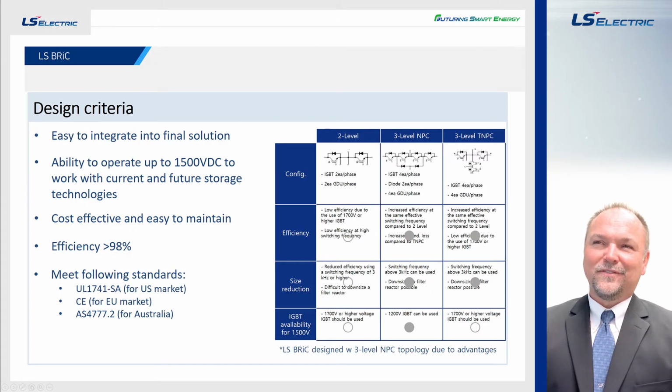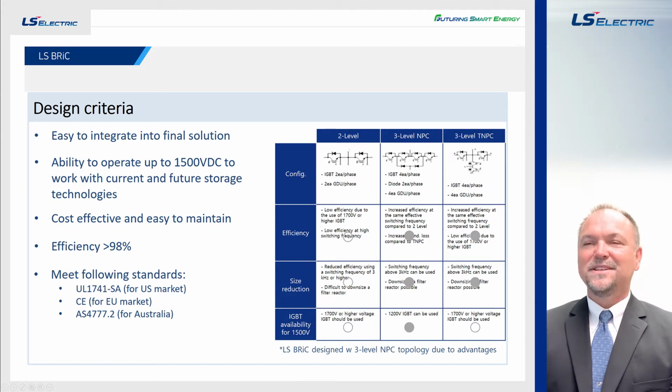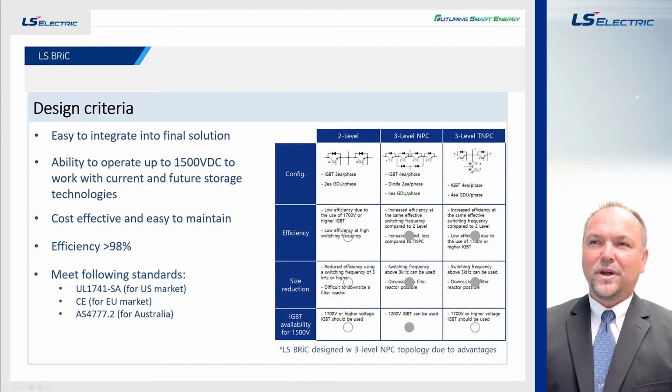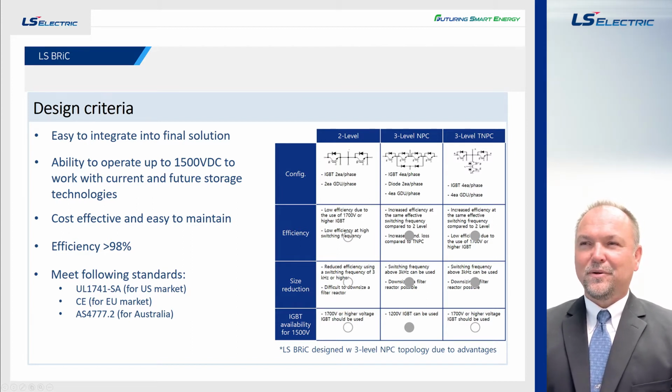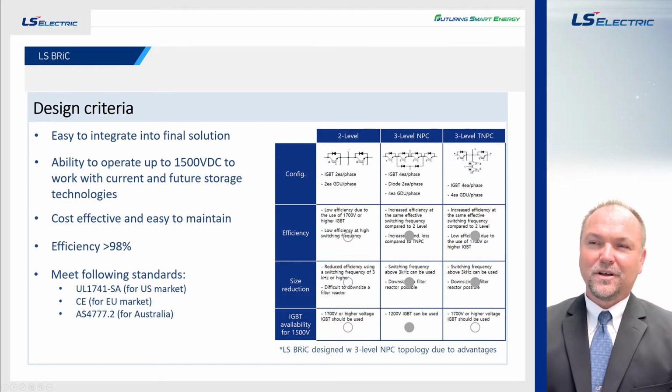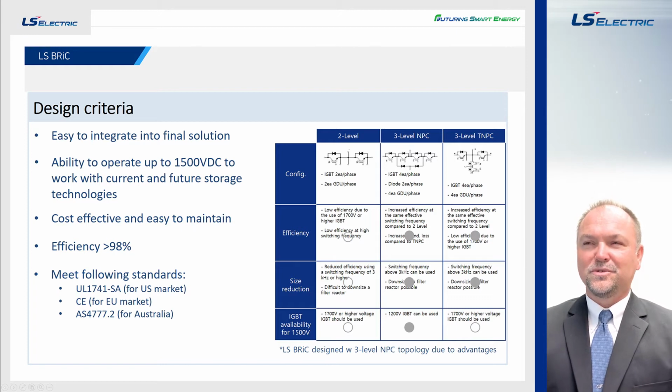When we started out the development effort together with LS-Electric, we decided on some key design criteria. First of all, we wanted it to be easy for customers to integrate into a final solution. Also, with new battery technology, we needed it to be able to operate up to 1500 volts DC. Cost compression in the market is very real, and we needed this inverter to be cost effective, both in terms of manufacturability and also in terms of overall implementation costs by the customer.